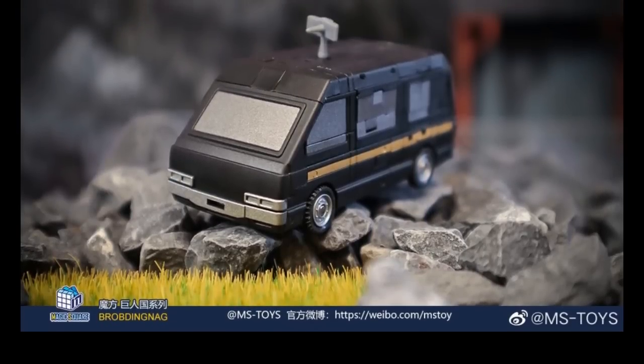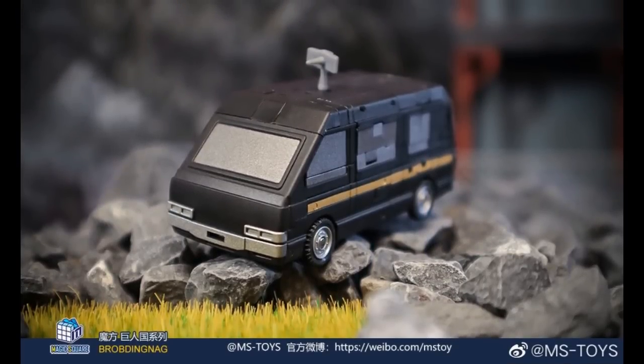I did review both of these at the same time on one video. That was a lot of fun. But here we go, and that's what it looks like. Hey, I forgot to put that little antenna thing up there, that little radar dish on top.